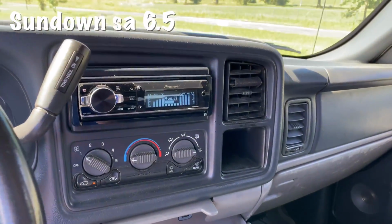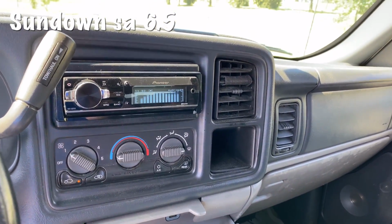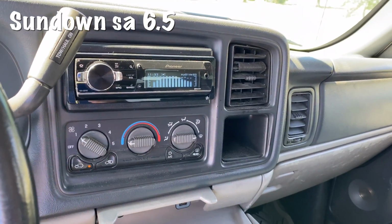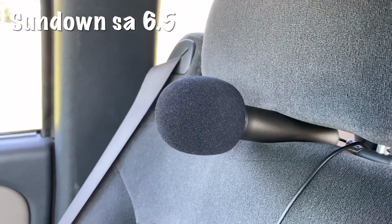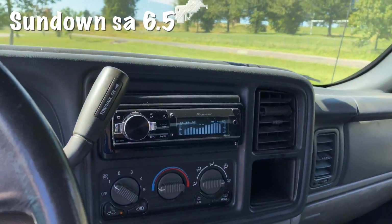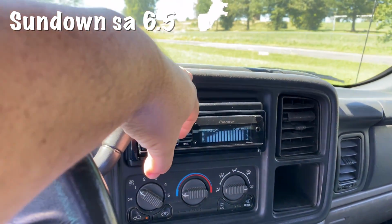Alright, we've got one more track to try out on the Sundown 6.5, so let's get into it. I hope this new mic setup here is working out. I hope I'm getting a nice sound recording. Let's see what we got.